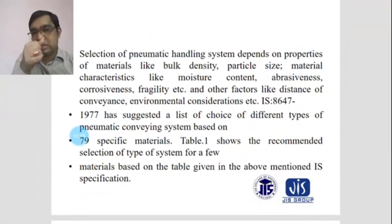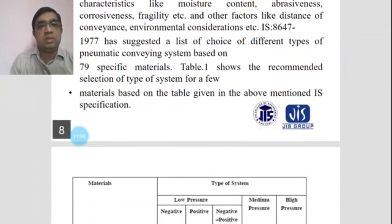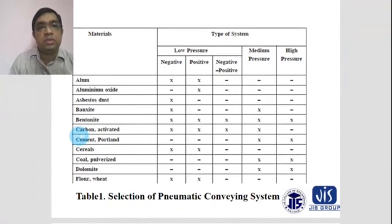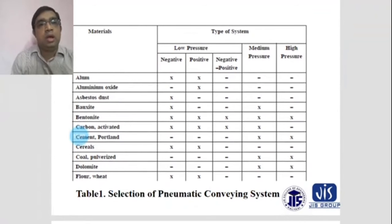IS 8647 of 1977 has suggested a list of choices of different types of pneumatic conveying systems based on 79 specific materials, and basically this is given in a table based on the materials. You can see that the materials are listed, for example alum, along with the type of system: low pressure, negative, positive, negative-positive systems, medium pressure, and also high pressure. There will be different types of equipment, such as conveyor systems, available for this process, and for one the low pressure is concentrated according to the negative-positive.